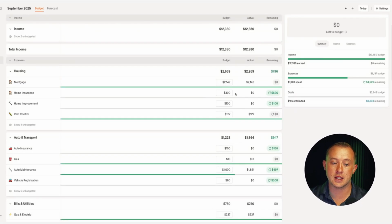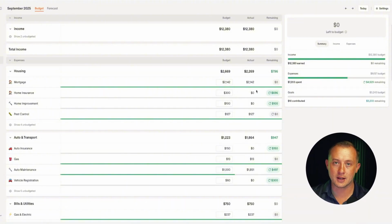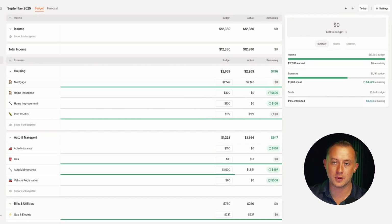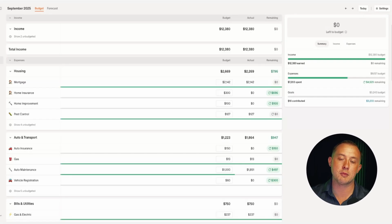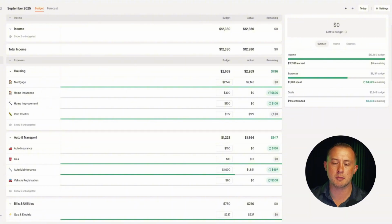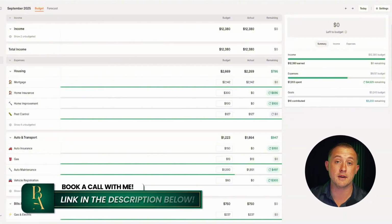So for this, you'll see 300, zero in actual. The reason for that is because we pay our insurance annually. You usually get a pretty good discount, whether it's 5 or 10%, if you pay it in one lump sum. I'm not trying to increase all my costs from, say, $3,000 a year to $3,300. It's an extra $300 saved, so we pay it every year. But I don't want that $3,000 to all of a sudden come up in July or August when we may have a vacation that we're planning for, and now the budget's screwed for that month.